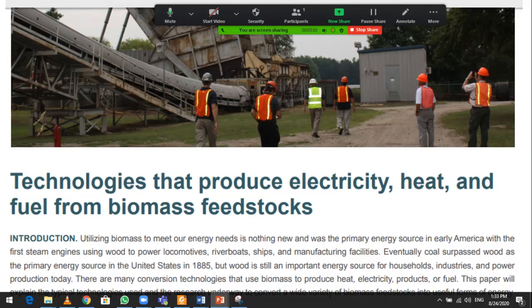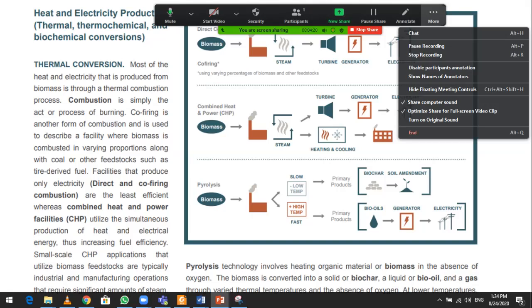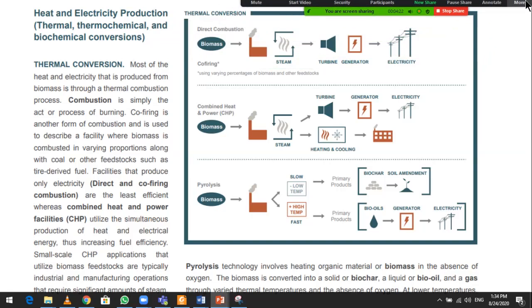There are many conversion technologies that use biomass to produce heat, electricity, products, or fuel. This paper will explain the typical technologies used and the research underway to convert a wide variety of biomass feedstock into useful forms of energy. So biomass is a fuel we can use in the form of energy like electricity, heat, and fuel. So basically, what's the treatment of biomass?